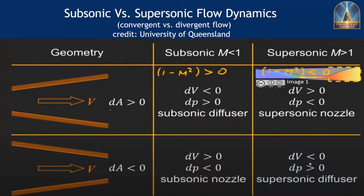Because what we're going to be looking at today is not in the context of water or fluids, but we're going to be talking about things moving through the air. And what's interesting is that when you go above the speed of sound, all of a sudden the world flips and changes in a new direction. And so that's what this little diagram is going to be telling us today.